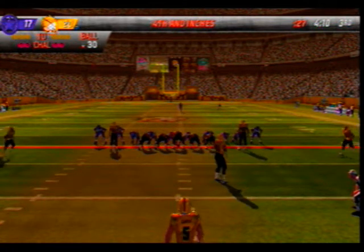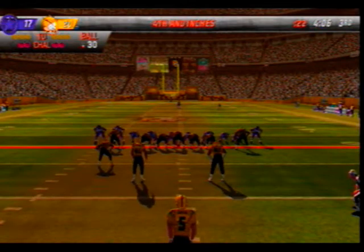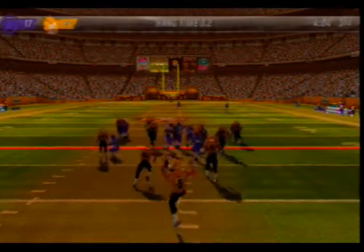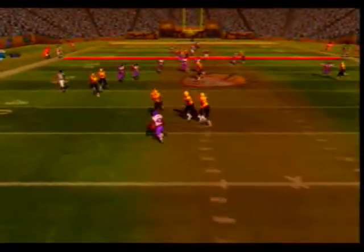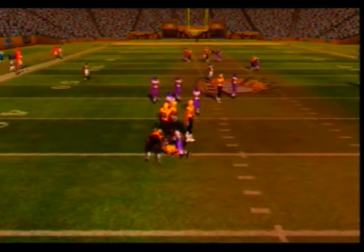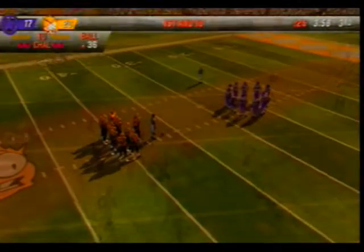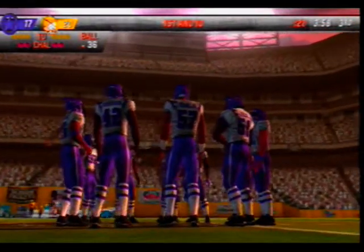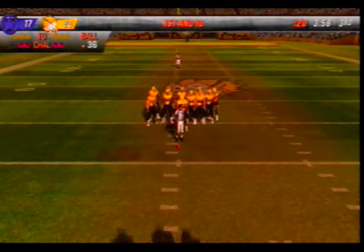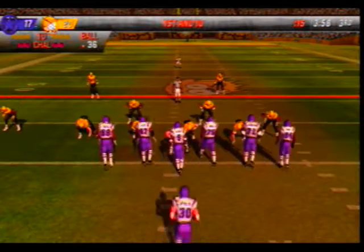So they'll line up the punt after going three and out. From the 33-yard line. Ball on their own 36. At the 36-yard line. First and 10.